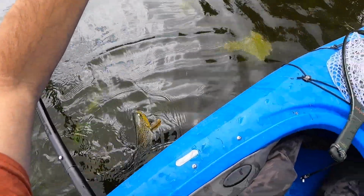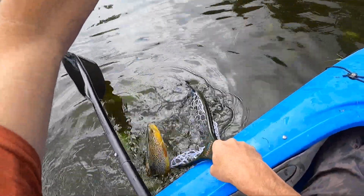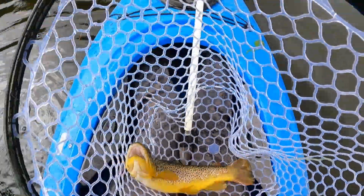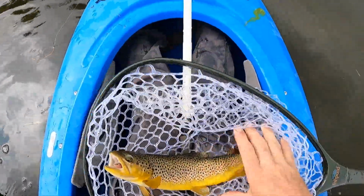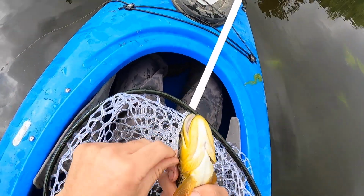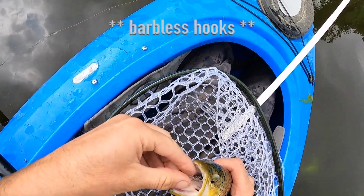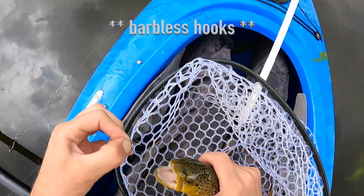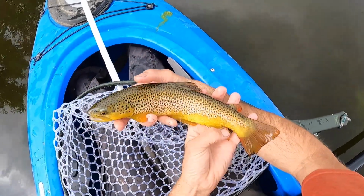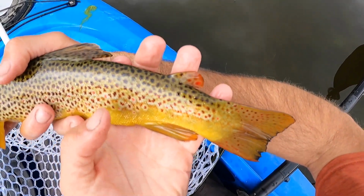This is a good looking guy. There we go. Good looking fish. Oh, it's a great looking fish. I know, buddy. I'm sorry. Don't worry. I'm going to get you out. I'm going to get this off you real fast. There we go. See? Just like that, pal. Really nice looking brown. Look at the red on the fins here. That is so cool looking.